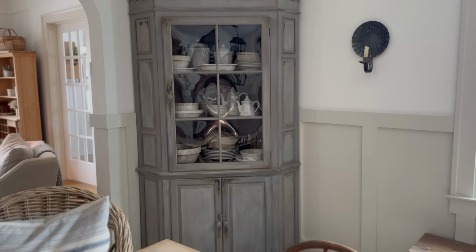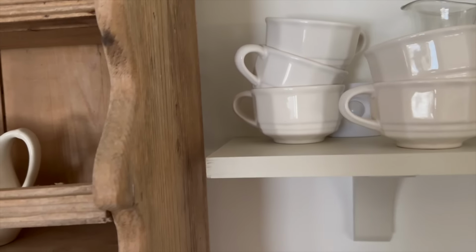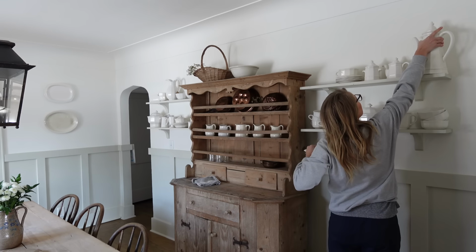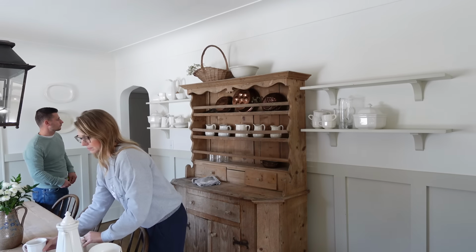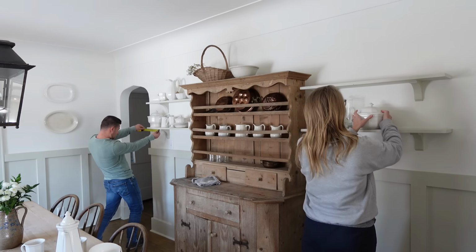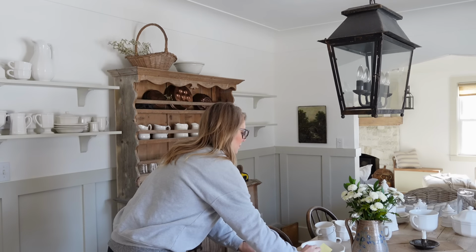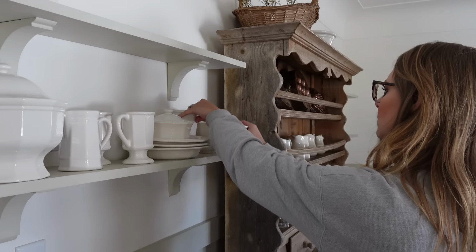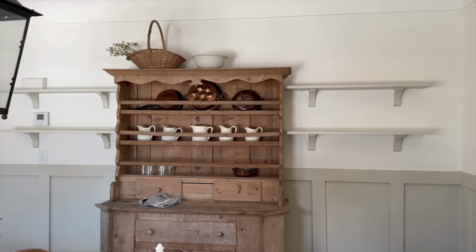So after the corner cabinet was finished, we had to focus on the shelves here on either side of the pine hutch. And my husband took them down. I had to remove everything off of them, of course. I was really toying with the idea of removing them all together, but I sort of like the shelves with the cabinet. You guys tell me what you think.